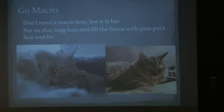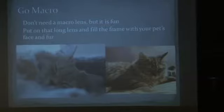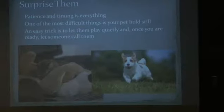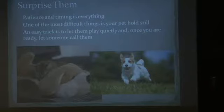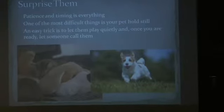It's a lot of fun to do that kind of stuff while your pet is sleeping or sedated, like my dog is. So one day I will get my pet running, just not right now. Surprise them. So patience, see the moment, and then try to capture that moment, right?